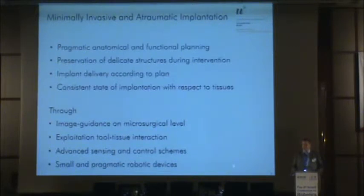That means for an implant electrode, I'll show you a picture of a millimeter. You don't make a big access into the natural skull base on the side of or behind the ear, but rather you just drill a small hole and go in. To be able to do this, we apply image guidance on a microsurgical level, and we look into tool-tissue interaction, just as conventional CNC machines would do, with very advanced sensing and control systems.